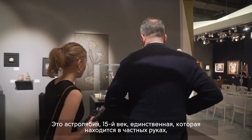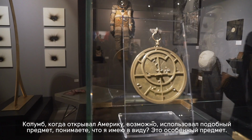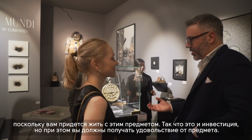This is an astrolabe from the 15th century. It's the only one in private hands. They made 21. This is the last one. And we ask 1 million euro. Columbus, when you go to America, maybe use this one. You know what I mean? It's something really special. So when the customers ask what I suggest, I say, something that you really like, because you have to live with your object. So it's an investment, but you also have to really have fun with your object.